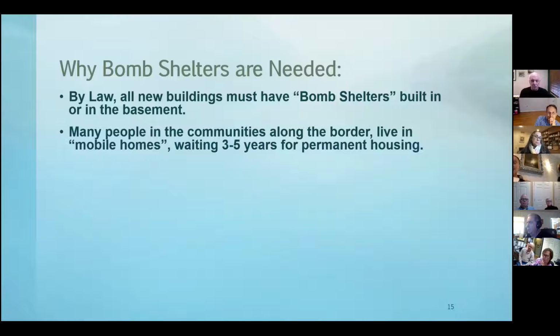But what happens when you move down here? These communities amazingly are thriving. In spite of the constant rocket attacks, the populations are consistently growing. There's a number of reasons. One, our people are just tired of the cities. And we've seen that down in that region. The other piece is some people are just looking for a different way of life. They're tired of the rat race.